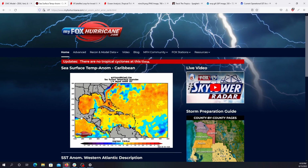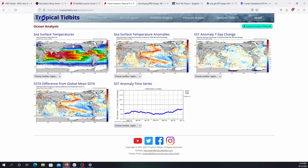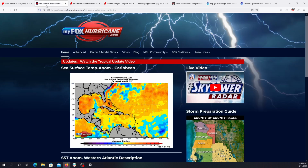So don't even pay attention to that, because obviously it's different than what is showing over here. This is updated, as of yesterday. So never mind. No wonder, because it looked a little different on this side here. So it seems like they don't have the latest.